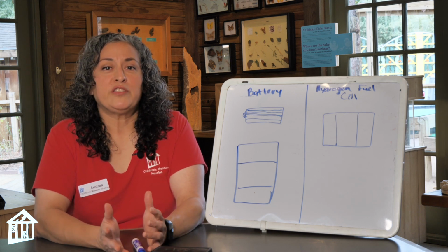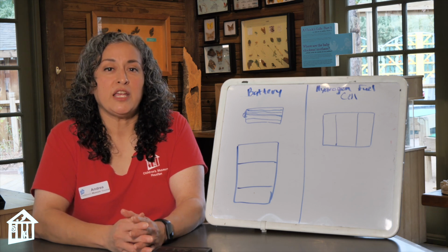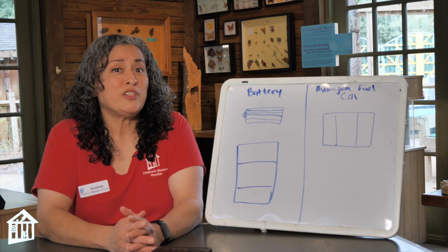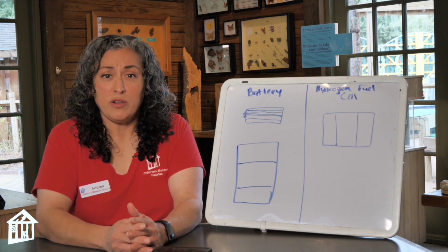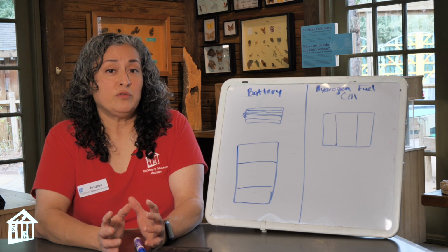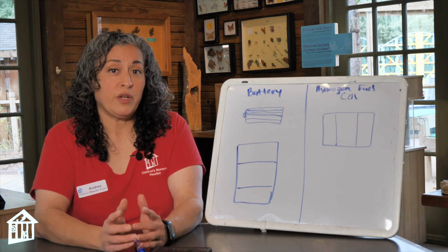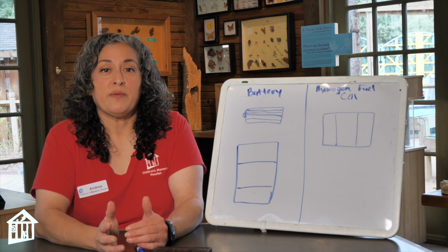Hydrogen fuel cells are very similar to batteries, and one of the reasons I'm talking to you about it today is because hydrogen is very versatile and it's a renewable energy. And if you don't know a lot about hydrogen, I'm not really surprised. There's not a whole lot of people that know very much about it as a fuel source. So, as I said, hydrogen fuel cells work very similar to a battery, but unlike a battery, they don't run out of energy and you don't have to recharge them.